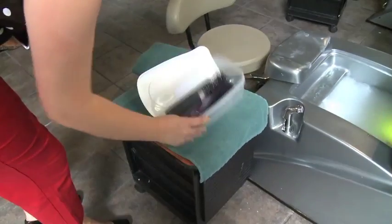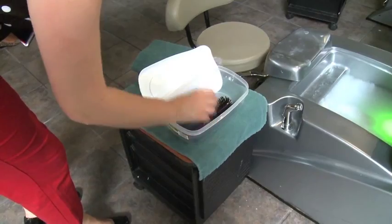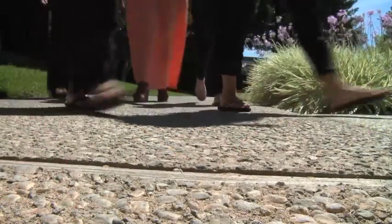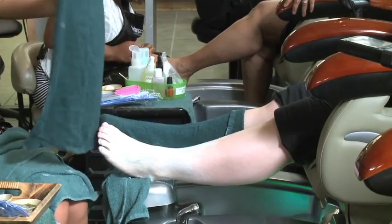As an inspector with the California Board of Barbering and Cosmetology, it is my job to inspect establishments for violations of health and safety laws. These laws are in place to make sure the board's number one priority is being fulfilled, which is protecting you, the California consumer. We want to take a few minutes to show you what the Board of Barbering and Cosmetology looks for during a salon inspection.